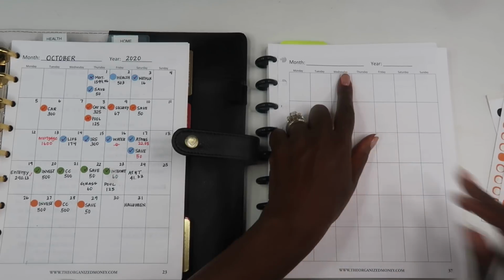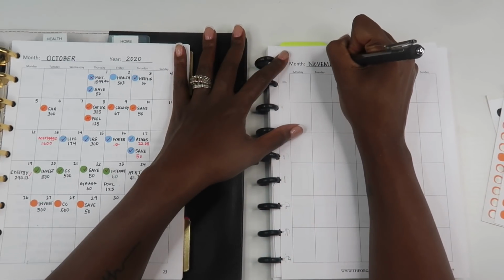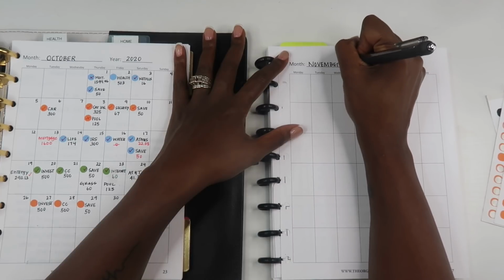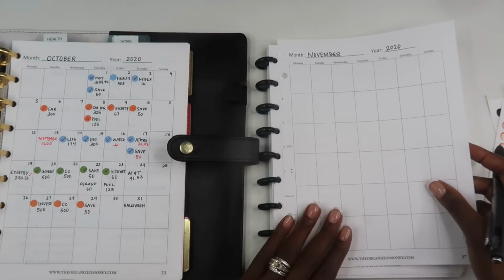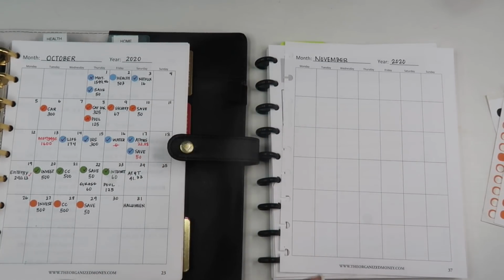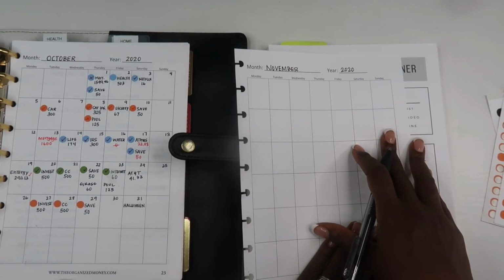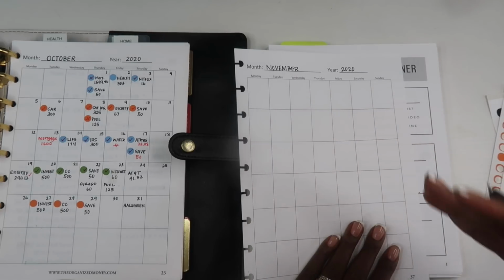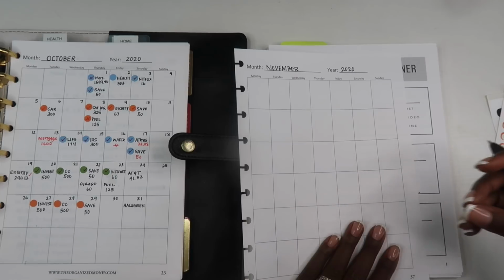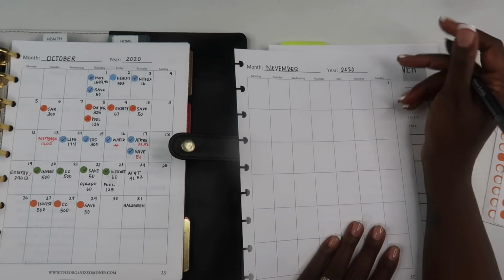So the first thing that I'm going to do is date this. The budget planner comes undated, so every single month I will just date it, which I really love. It allows me to plan everything out as it comes up. I'm not obligated by a dated planner. I like to use my planner every single month, but I do know a bunch of people who love undated planners because it allows them to use them as they need them. And so that's why I decided not to date this planner.